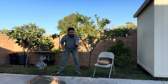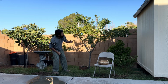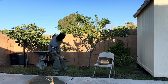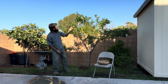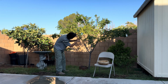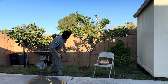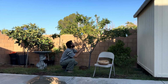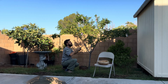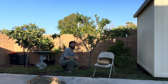I'll bring you guys in close when I'm done, because they're not that big. I remember the Santa Rosa was a larger fruit. Maybe this can get a lot bigger if I thin more. So maybe that's something I can do. The tree's gonna feel a lot better once it gets some of this weight off.